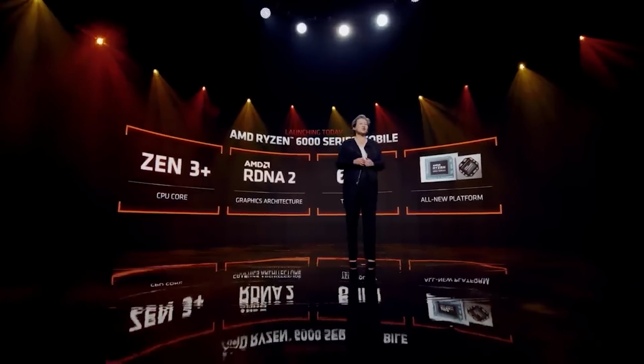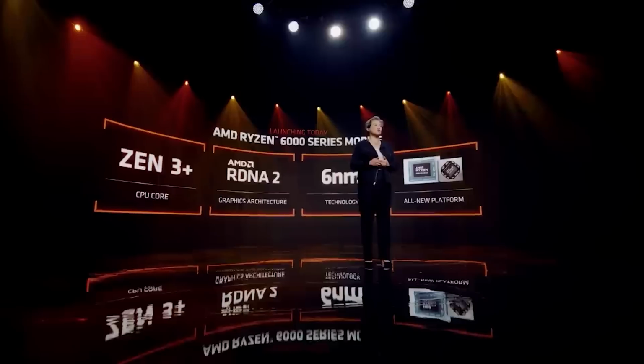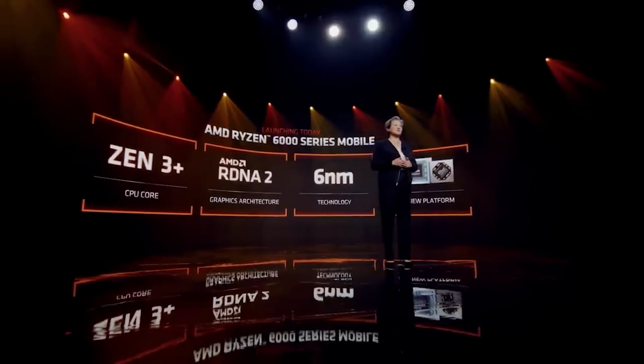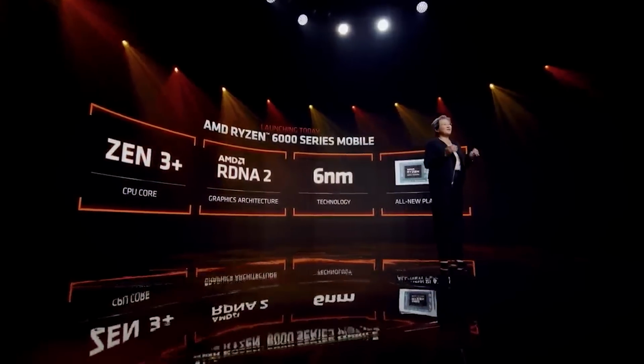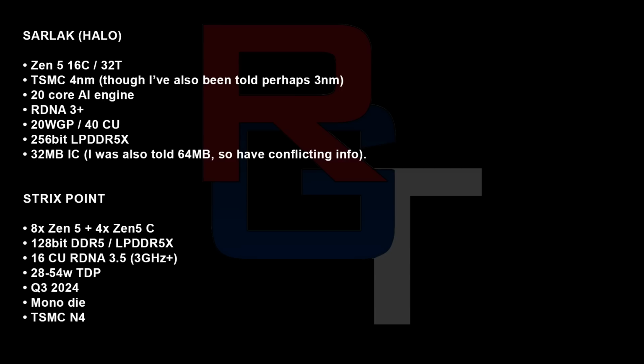I'm not going to go over the specifications and performance targets too much here, but what I do want to talk about is a couple of products which are allegedly going to feature this chip. Now Sarlak is going to be the Halo chip in Strix Point, and it is, I believe, going to be a very interesting proposition for many customers.